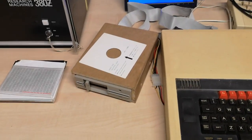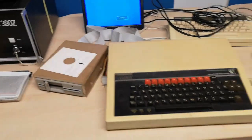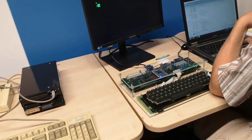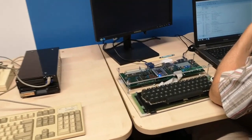And now we're heading to the smaller room. You can see there's projects. This is where a lot of the projects are displayed and shown off to the public or people who are interested in them, including this very special machine, which I'll let the owner tell you about.